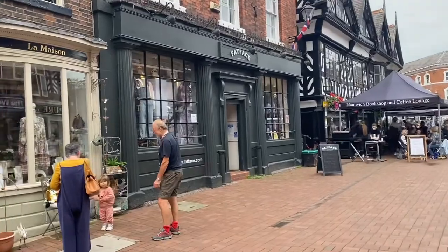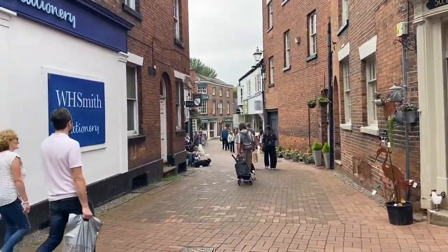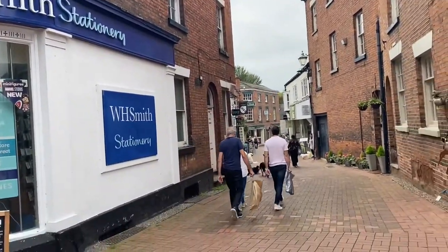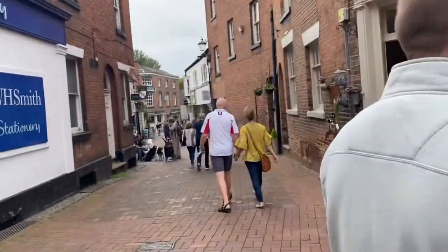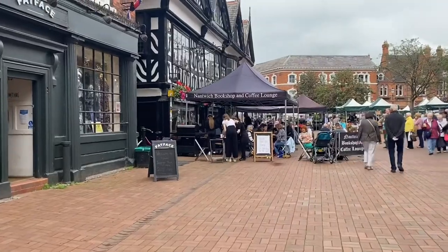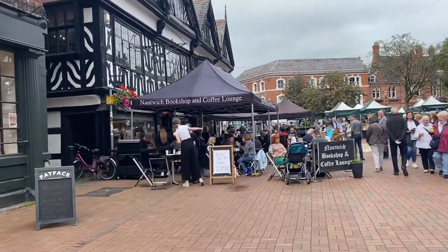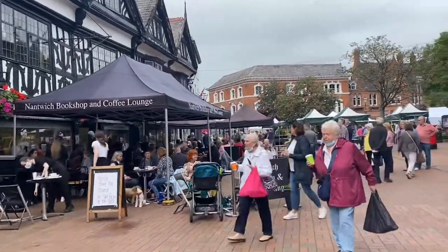Just down here. This street is, I can't remember what this street is. Ginger and Pickles is just down there. Oh, Mill Street. Mill Street, Ginger and Pickles, and the Wickstead Arms, of course. This is Nantwich Bookshop and Coffee Lounge. Very cute place to have something to eat, coffee, browse the books. Very busy though, look.